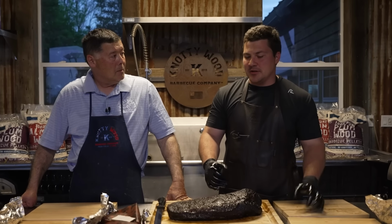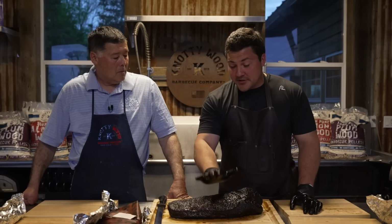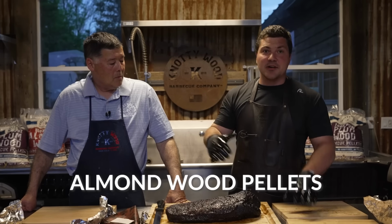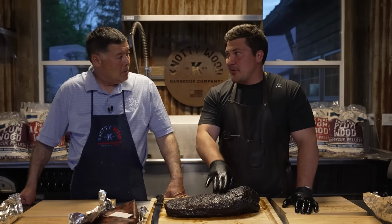Okay, we have rested these things. Ideally, we'd rest them longer, but the show must go on, and we got some people to feed. So I pulled this one out. This is just almond pellets, and the taste testers who are going to taste it blind are not going to know which one is which. But if I'm looking at this, I would never have guessed that this came off a pellet smoker.